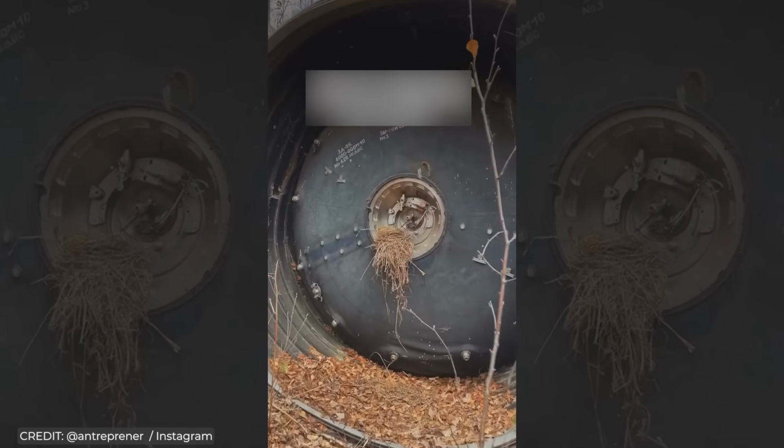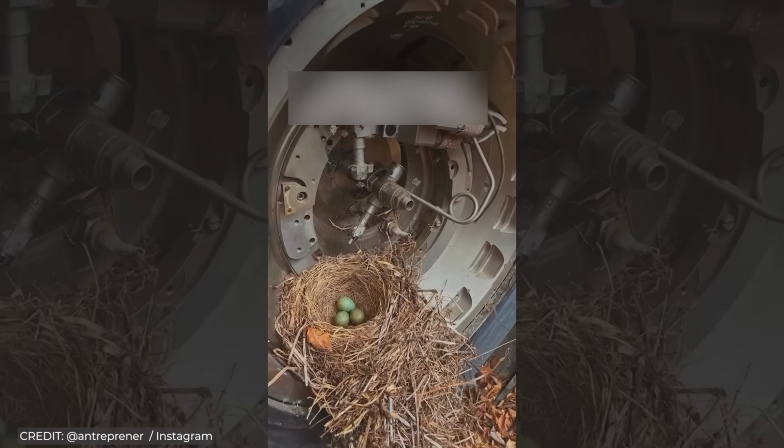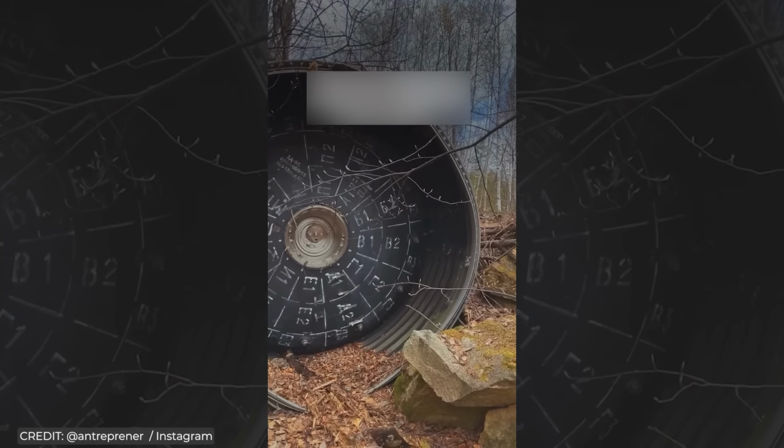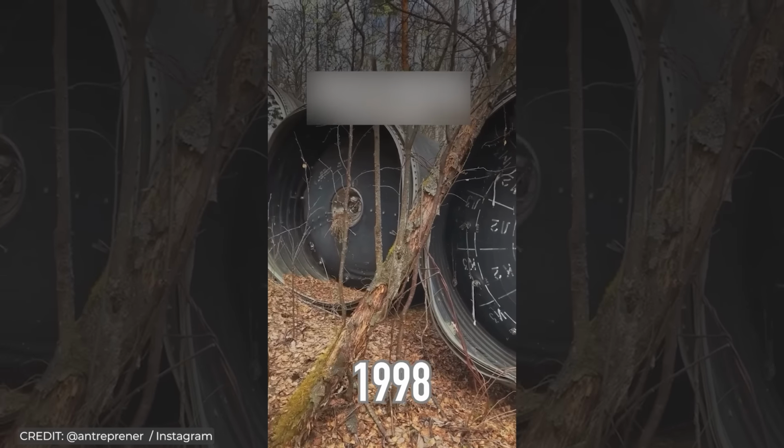Deep in the Ural Forest, a discarded stage from the Bark intercontinental ballistic missile now hosts a bird's nest, remnant of a submarine weapon program scrapped in 1998.